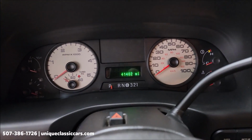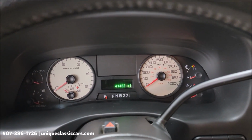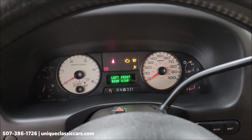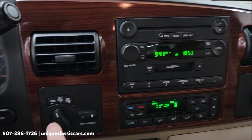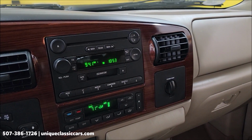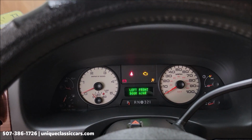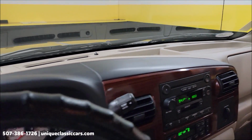There's your exact miles, 41,482. AM FM CD cassette player. Built-in trailer brake setup. Driver's information center, 4x4 on the fly, power rear window, electronic climate control, all the goodies. Let's go ahead and start it up. Top of the dash looks good. The truck does have remote start also.